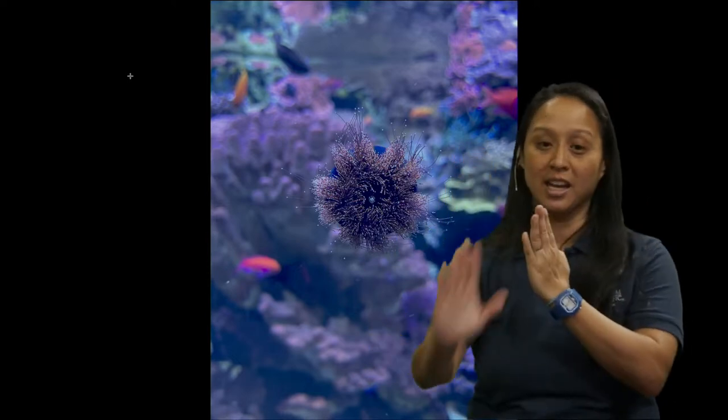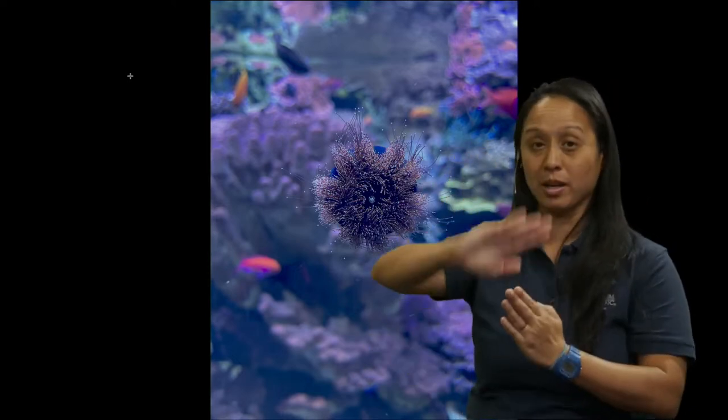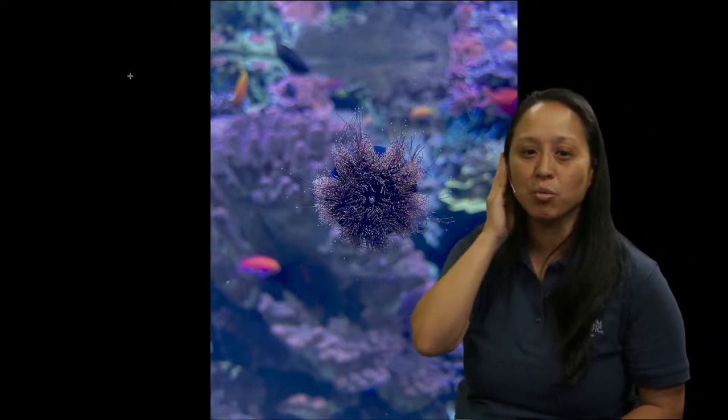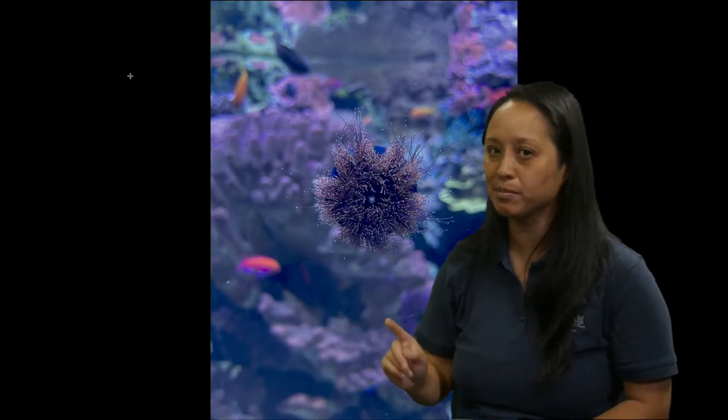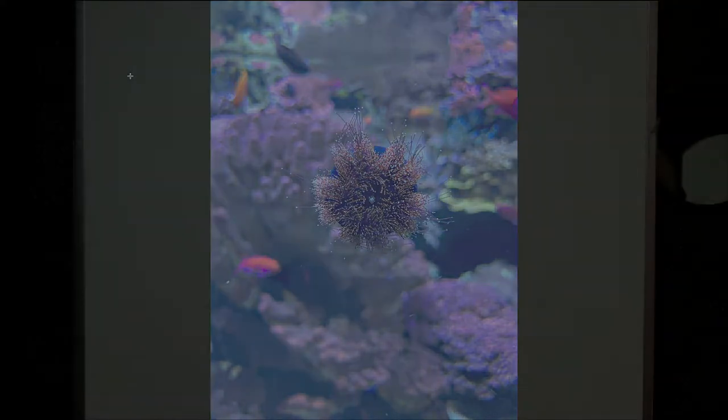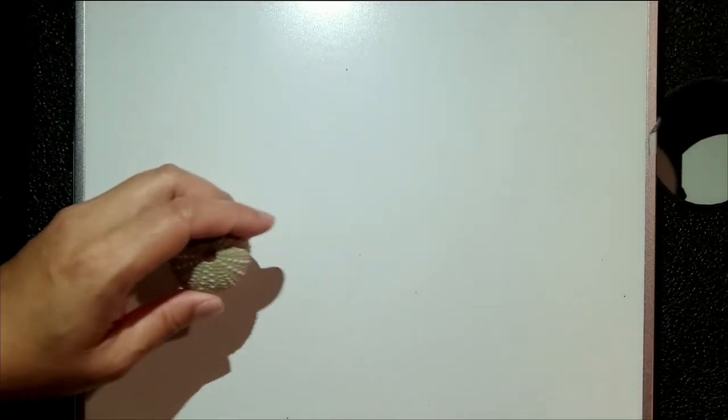So we're looking at a sea urchin on a glass of an aquarium. You can see some of the other tube feet that are sticking out too. Now, I actually want to show you what an urchin looks like without spines. I just want to show you the shell or test of an urchin. So come over here. We're going to look at this side view. And then this is my document camera.